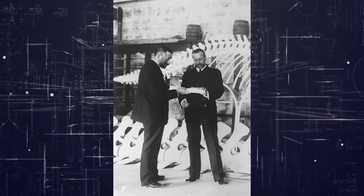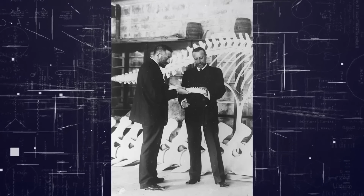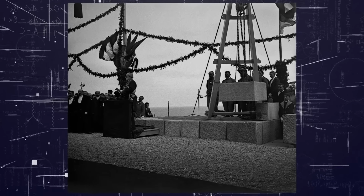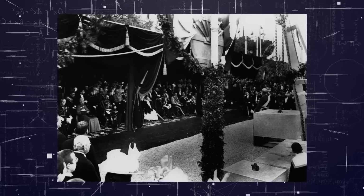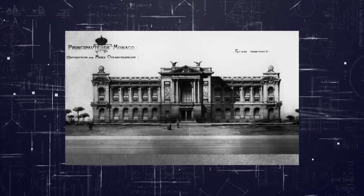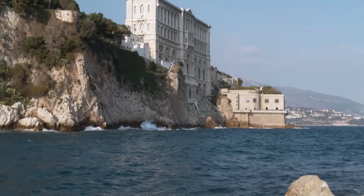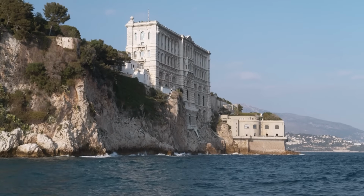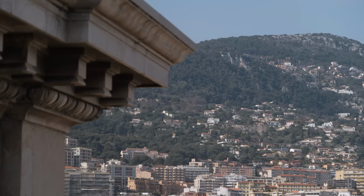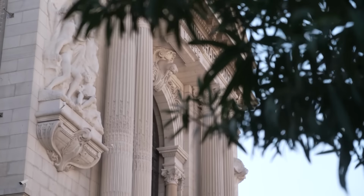And it was Prince Albert I who had the idea. To spotlight his passion, oceanography, he thought big, very big. The first stone of the museum was laid in 1899, and it was a Frenchman who drew up the plans, Paul de la Fortrie, official architect of the Grimaldi family until his death in 1910, 6 months after the inauguration of the Oceanographic Museum. A museum that could have been located elsewhere in a more accessible place.